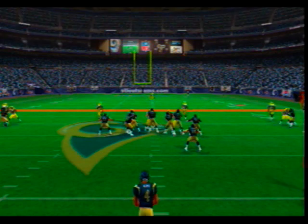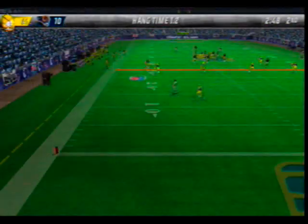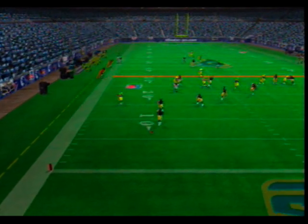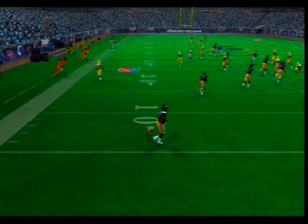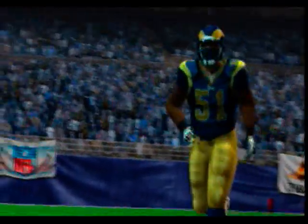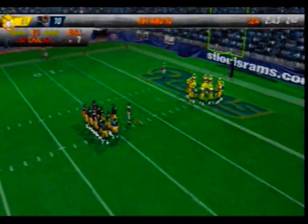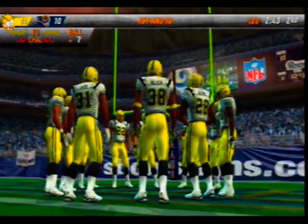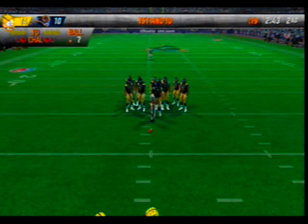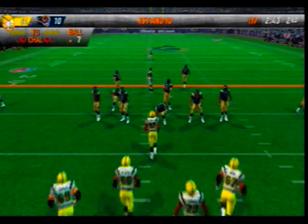Lines up deep for the punt return. And he signals for the fair catch. Inside their own 20.